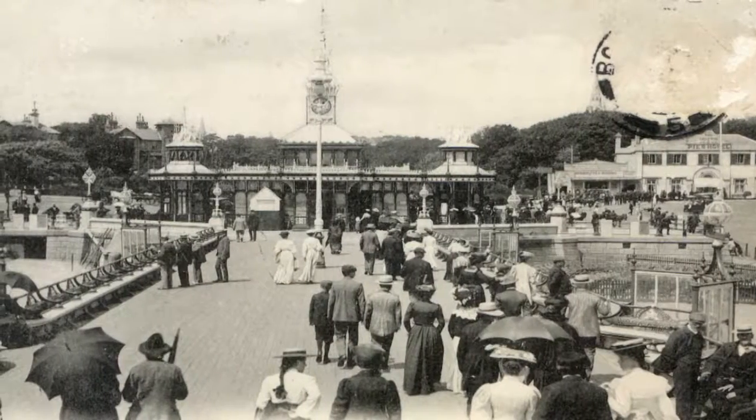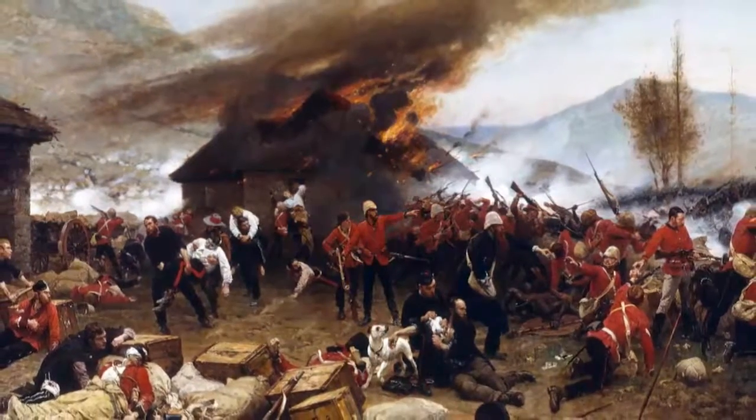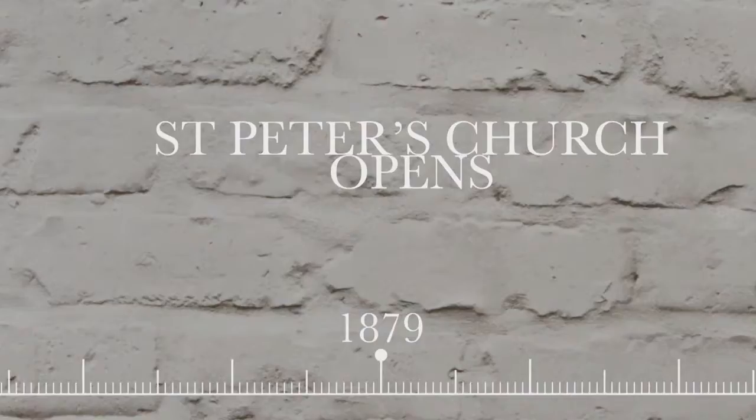While Bournemouth was reaping the benefits of its first pier, the British Empire went to war in South Africa in the Anglo-Zulu War in 1879, which also coincided with the building of St Peter's Church. So is there anything of particular interest at St Peter's Church?